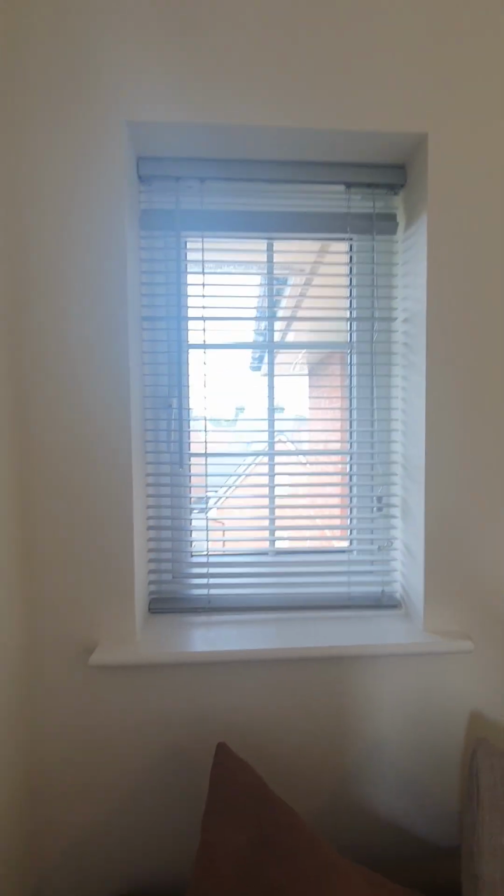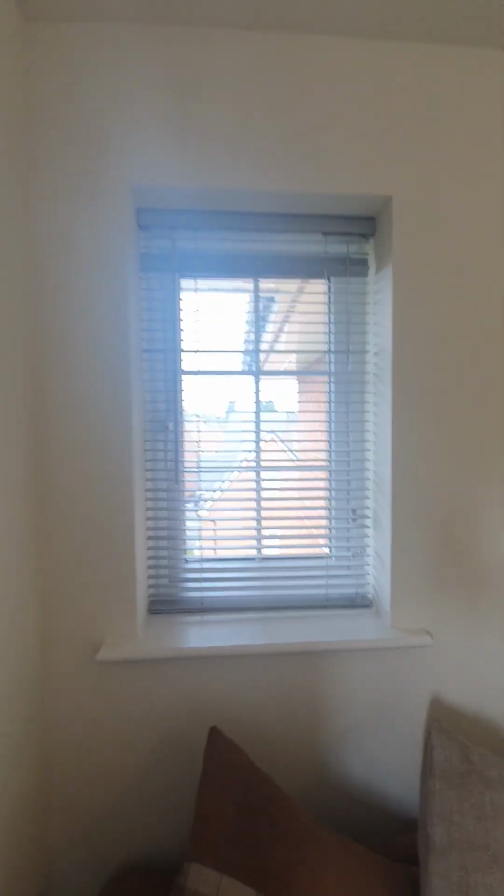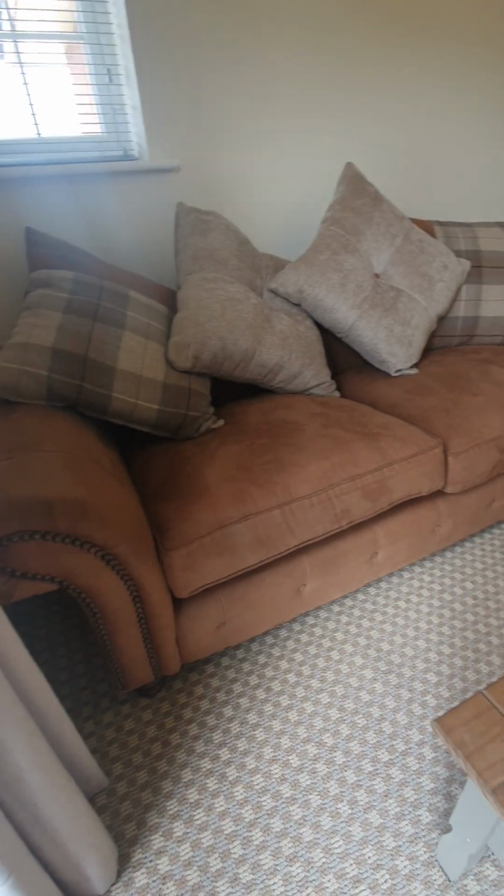Single window, blinds currently at half open, with no visible damage. Windowsill could do with an additional clean, but with no mould visible. Around the window, it's clean, left and right. And then just above the sofa, it's clean. There's no black scuff marks, no discolour in the wall. You have a brown, clean sofa with 4 cushions with no damage, no concerns.